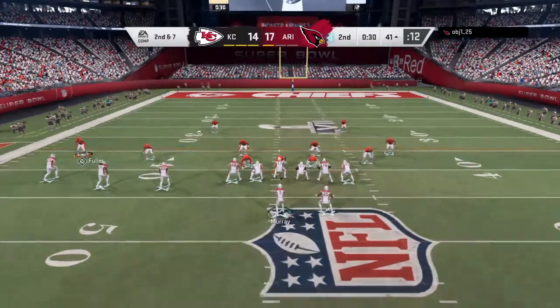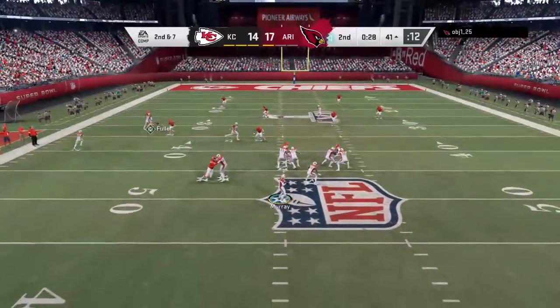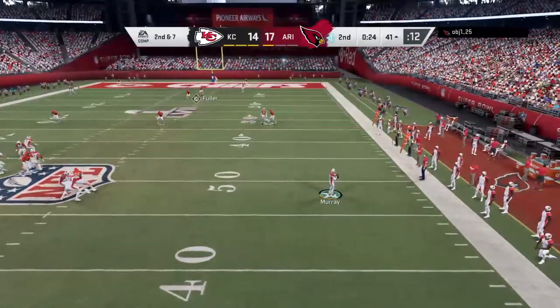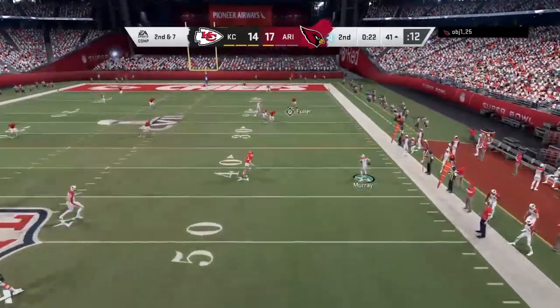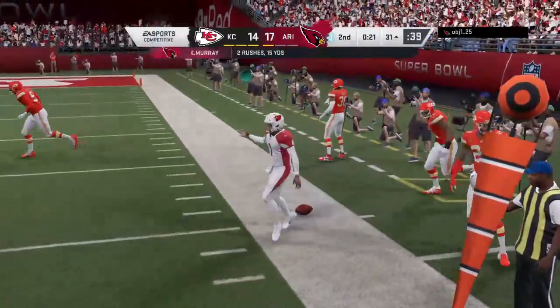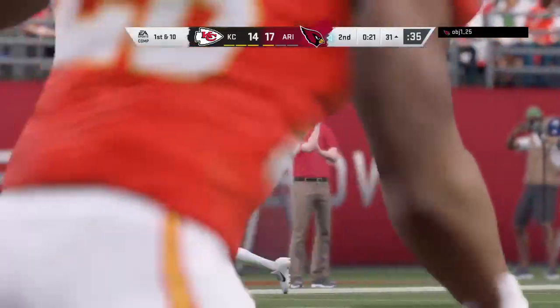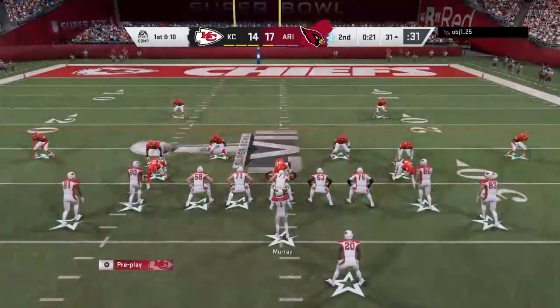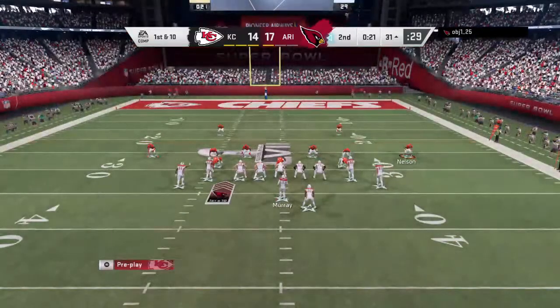Under 10. Here's Murray. Flushed out right. And he gets it down a yard or two shy of the 30 before he's out of bounds. Give him 10 that time, escaping the danger, running with it, and picking up a first down. Line of scrimmage, the 31 now on 1st and 10.